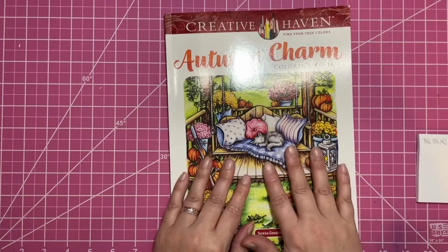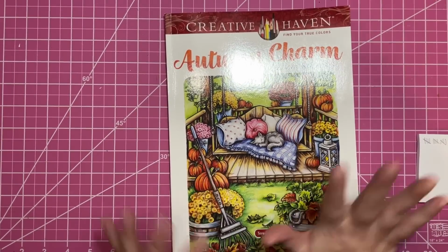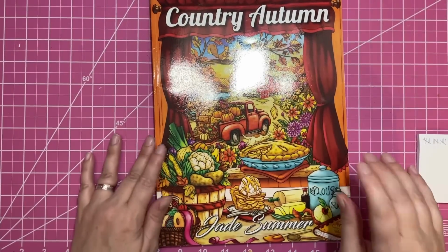Yeah, I think I have the Autumn Scenes one. Those are the only two I have, but I don't have anything colored in that one either. I'll have to find that so I can lump it in with this big old pile of books I have.